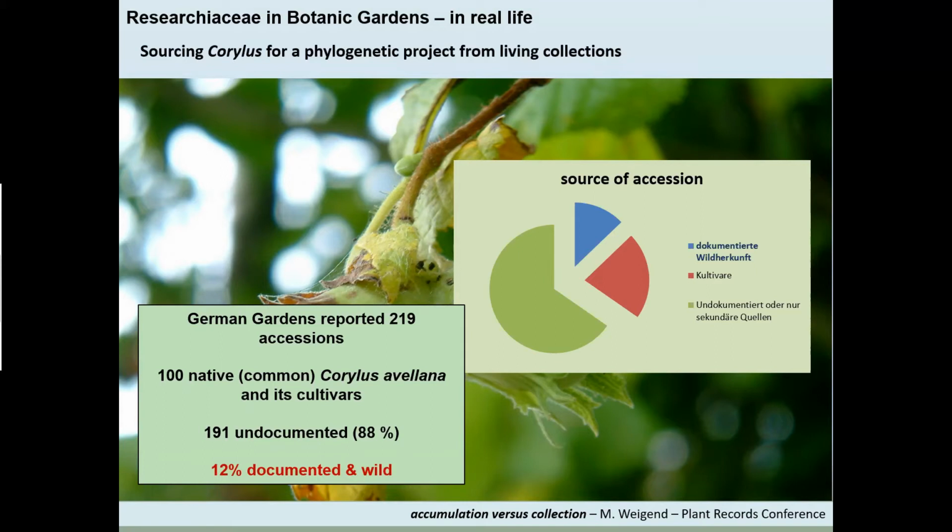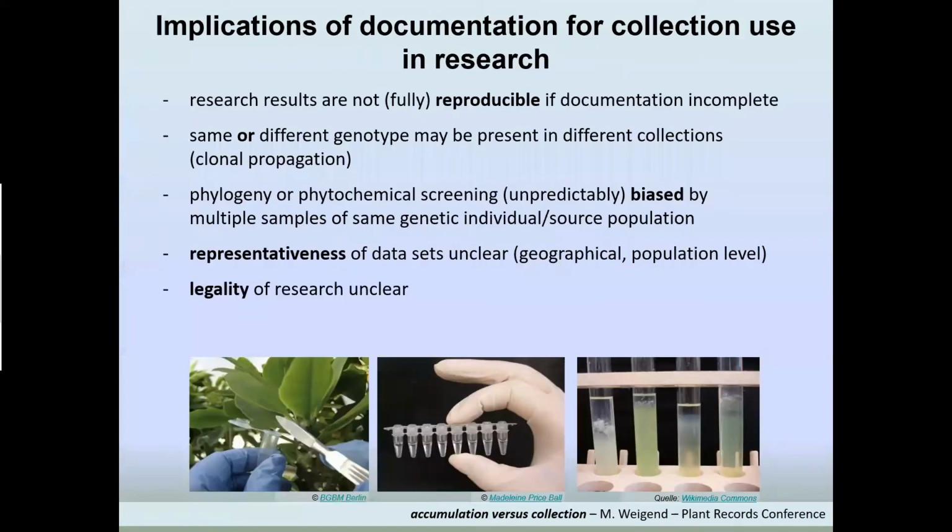Yeah, so only 12% actually make that litmus test. That is only 12% of the Corylus species, genus that's present in just about all temperate gardens, are actually useful in that strict sense of the word, because they are sufficiently documented.